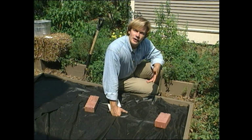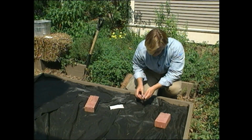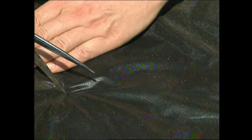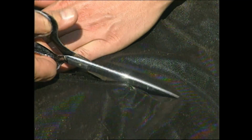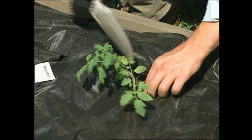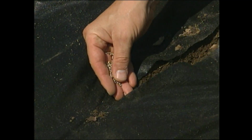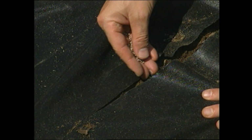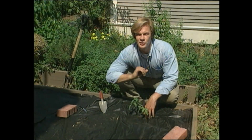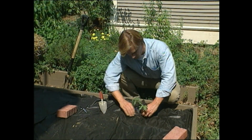Now, you may be wondering, how do you get the plants planted through this? Well, it's simple. You just take a pair of scissors. For plants, I like to cut a small X. One about this size is really all I need for a small tomato plant. And for seeds, you just cut a long slit. You see, the key here is to keep the cuts as small as possible because weeds are opportunists and they'll find any way they can to grow.